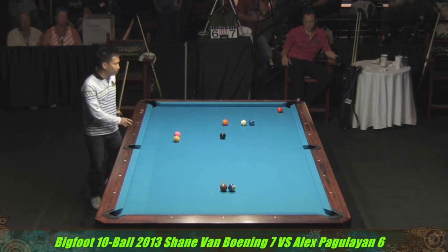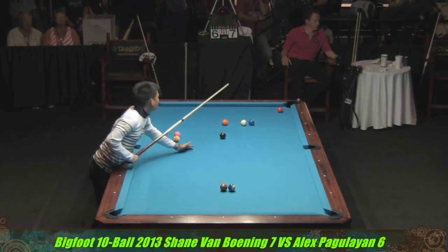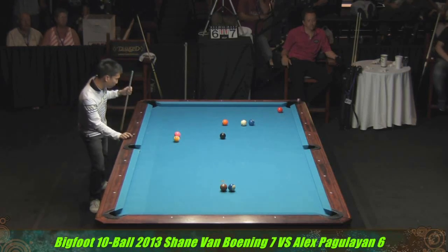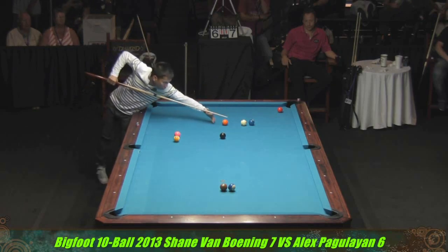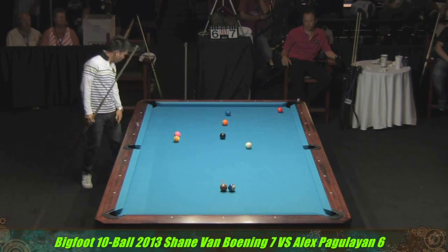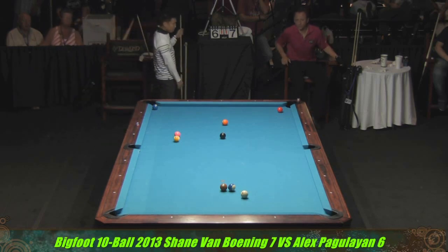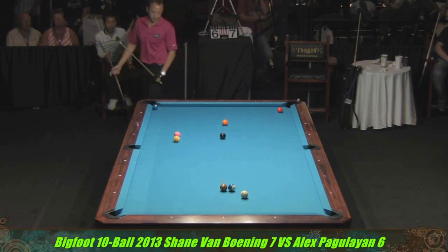He walks around the table with a spring in his step. Shane just looks disappointed. He looks like something's bothering him. I don't know what it is. Yeah, he's not paying attention to the table. That's not good. He's not focused right now. He better get his focus back. He's got a lot of problems with Alex, man. Alex beats him up. He's got to play his hardest against Alex and Earl.